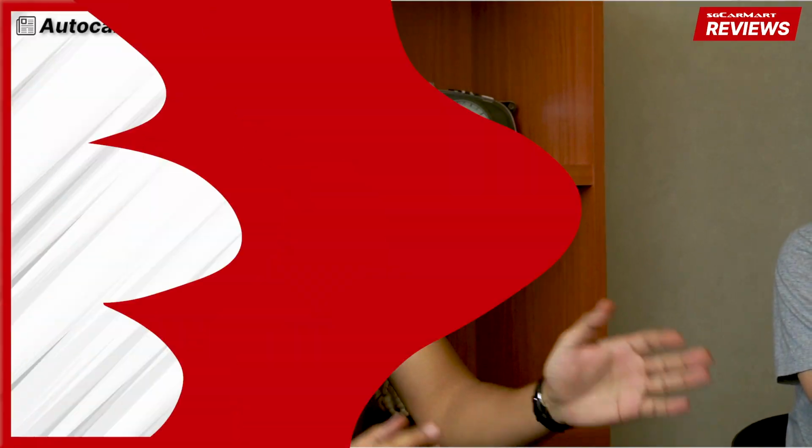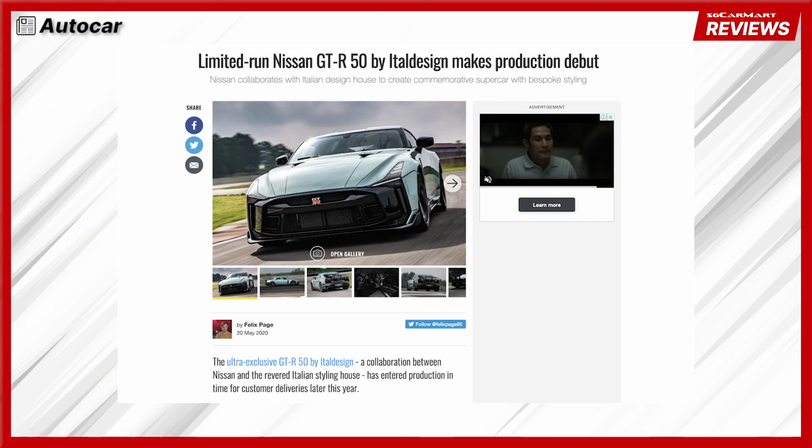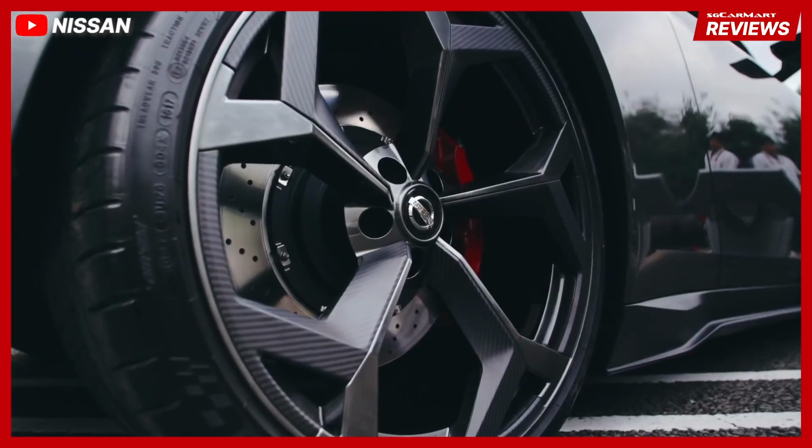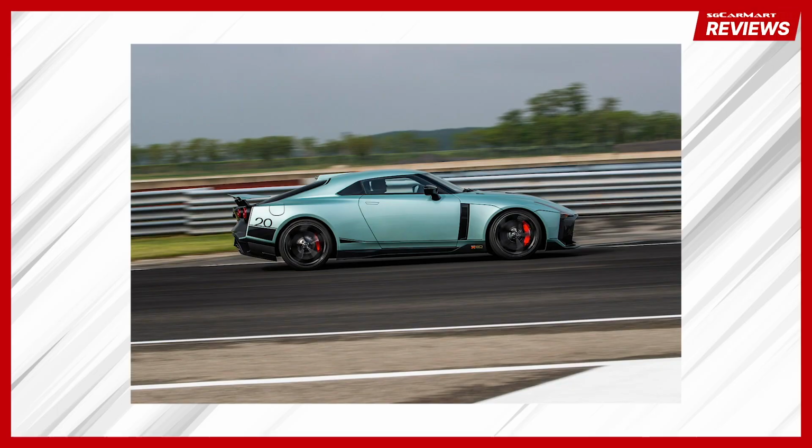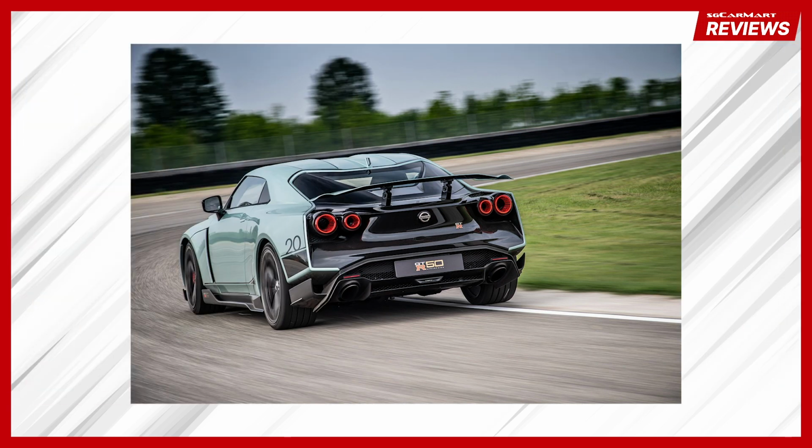Okay, next up, in terms of concepts, is the Nissan GTR 50 by Italdesign. What do you guys think of that? I want one in my garage. I actually didn't like the car when it first came out, and it came out quite long ago. This is GTR 50, right? I didn't like the way it looked. I thought it was too futuristic and too slick for its own good.